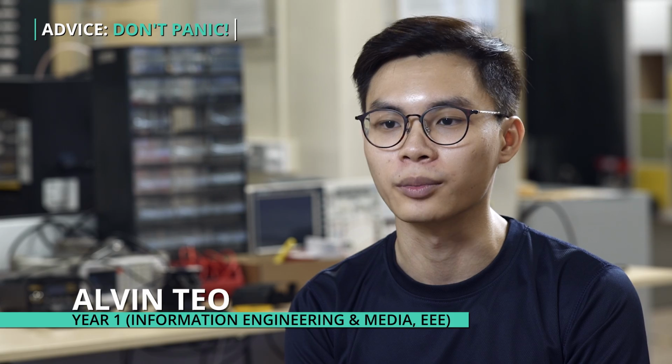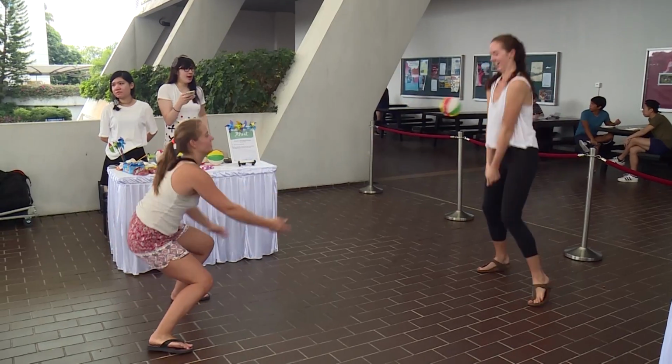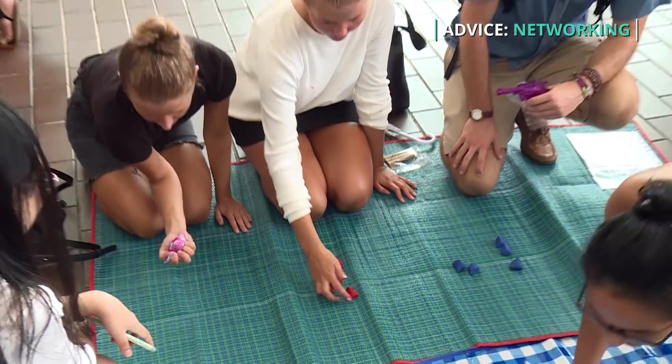First off, you shouldn't panic. Because I panicked a bit, which I kind of regretted. But now I realize that you shouldn't panic about it. Instead, ask for help. You have to adapt to the environment in Singapore. Try to interact more with the local Singaporeans and make more local friends.